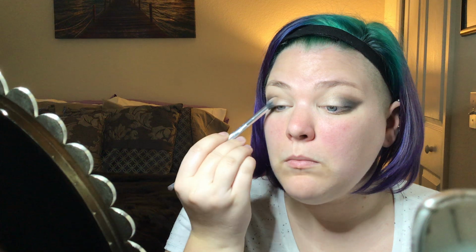Okay, so I also want to kind of blend this part before I put down some cut crease going on here. I'm gonna smooth this out. Smooth it out. Bloop, bloop, bloop, bloop, bloop.